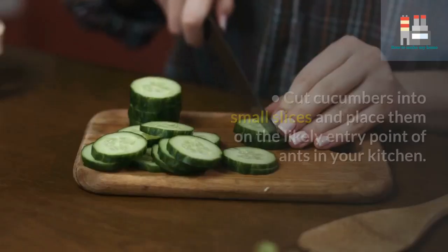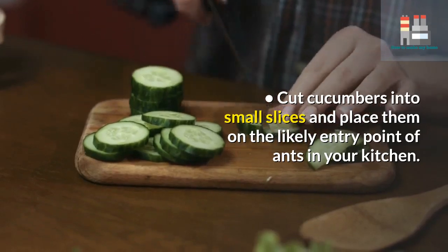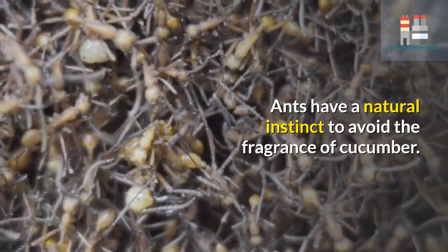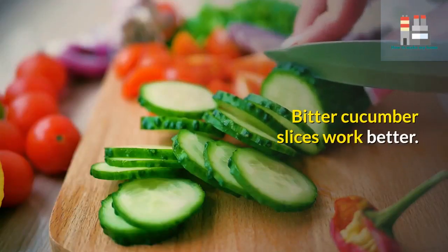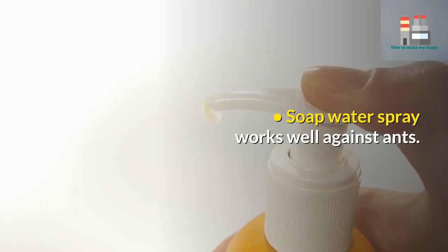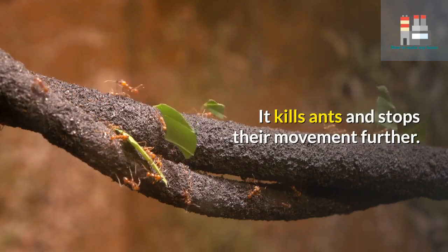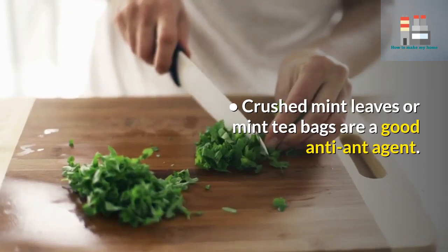Ants. Cut cucumbers into small slices and place them on the likely entry point of ants in your kitchen. Ants have a natural instinct to avoid the fragrance of cucumber. Bitter cucumber slices work better. Soap water spray works well against ants. It kills ants and stops their movement further. Crushed mint leaves or mint tea bags are a good anti-ant agent.